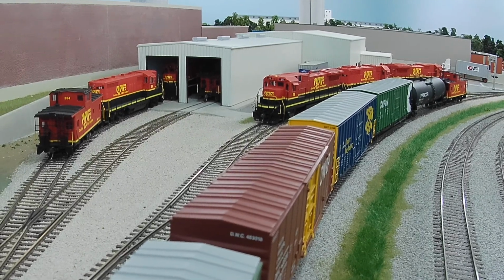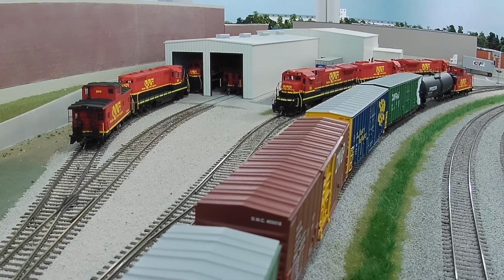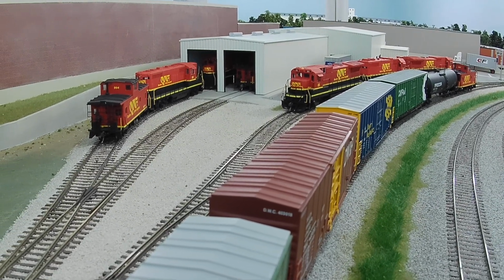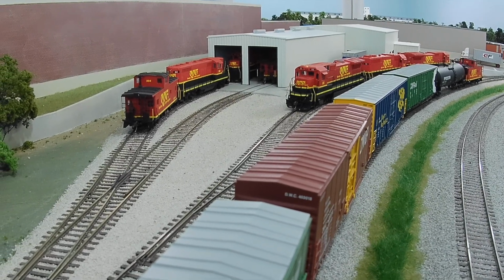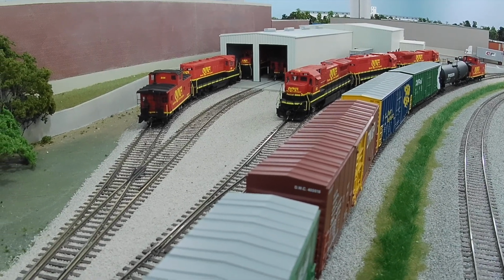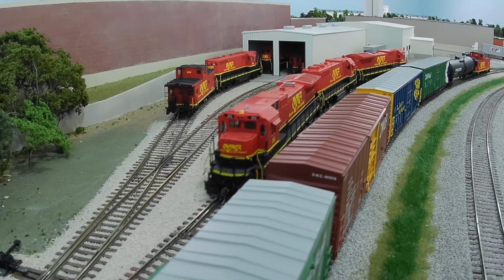Today's locomotive consist for the northbound Quebec and New England train is a combination of old and new. We have two of the newest locomotives in the fleet, -8-40B's numbers 86 and 89, sandwiching one of the oldest GP38s in the fleet, number 75.